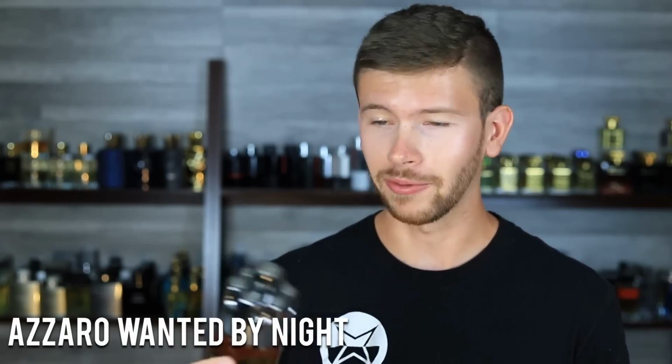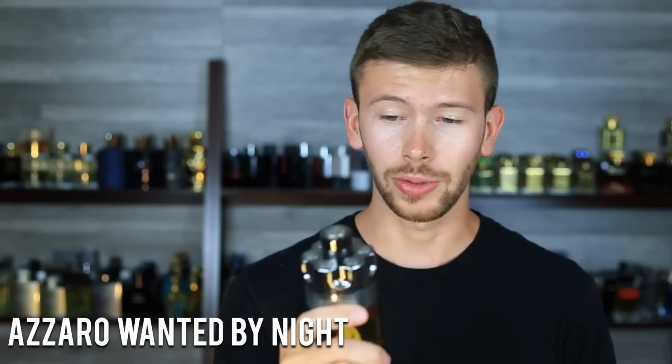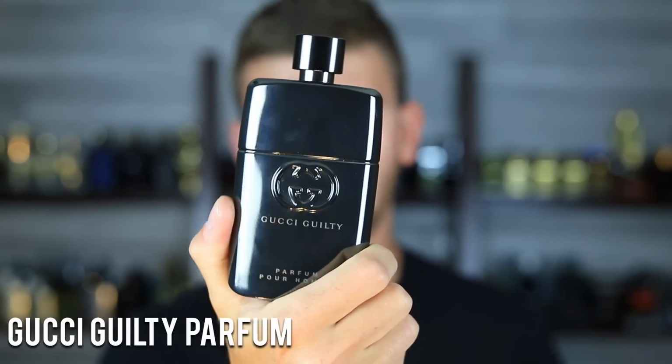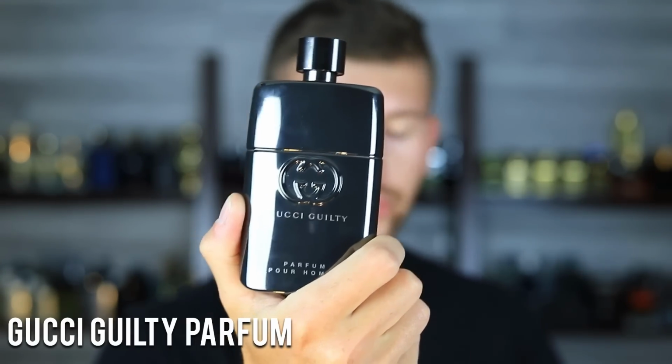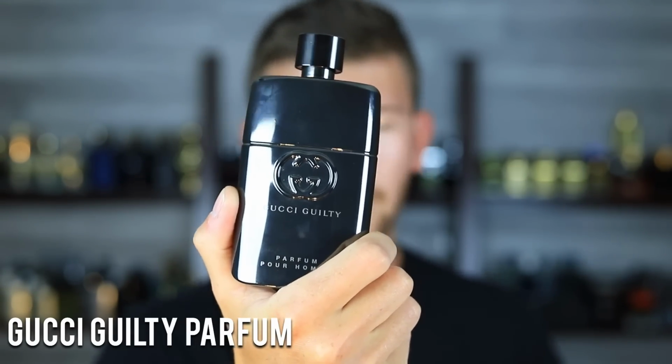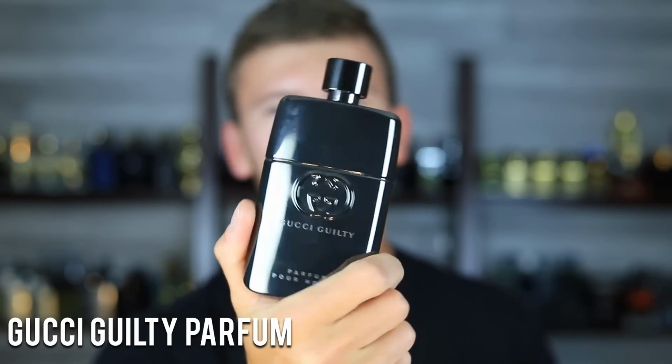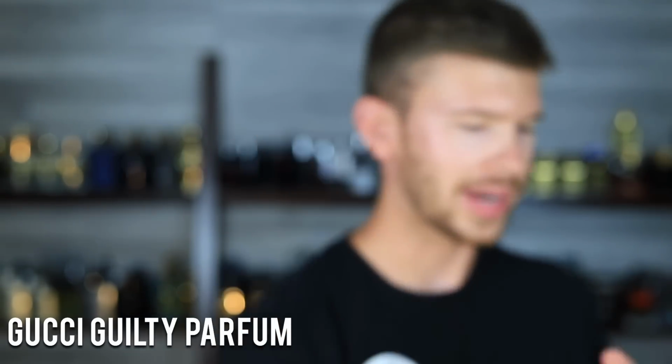It's a scent that's already paid for itself for me. I'm happy to have it around, and I always will. Something a little bit newer, and it's still surprising me how much I like this one, from Gucci. It's Gucci Guilty Pour Homme Parfum. It's got juniper, lemon, nutmeg, orange blossom. So a good amount of freshness and citruses, even though the bottle may not allude to that.